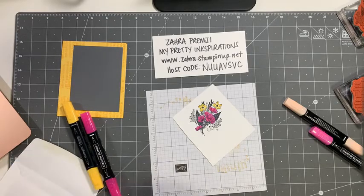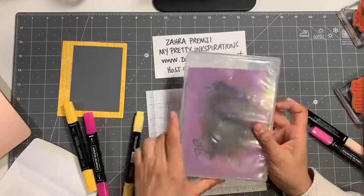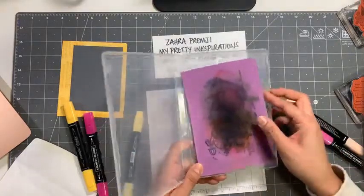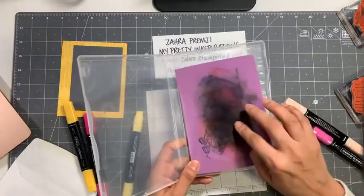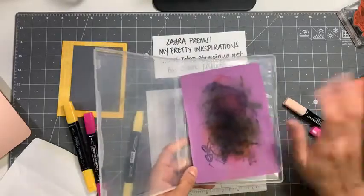And Shams, I'm seeing your question about the chamois. Okay, so you notice that I use the chamois to clean my stamps. I actually don't really use my Stampin' Scrub anymore. Once this came out, I just felt like it was really convenient because I keep it in a clear case, and so it stays fairly damp.